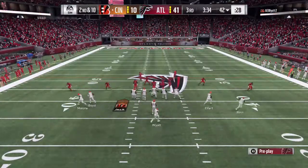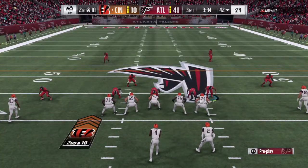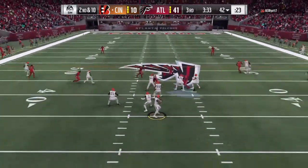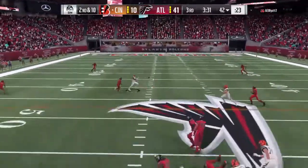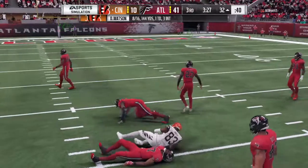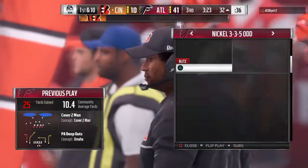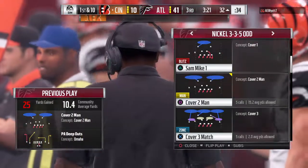Second down now after the incompletion. Here we go! 38! Watson off play action. Boyd's the target, and he has it over the middle. And he takes this one down all the way near the 30. A really nice gain of 25 yards.